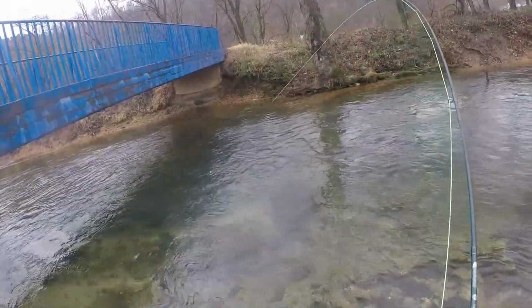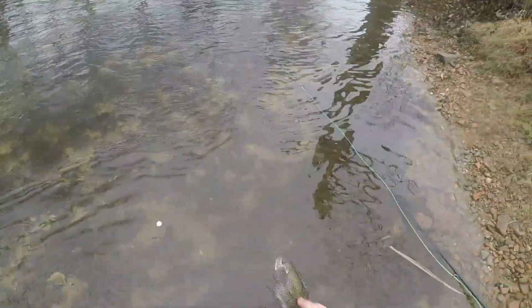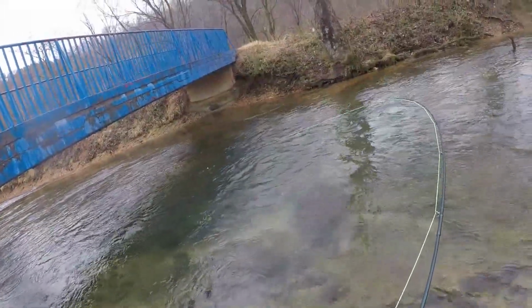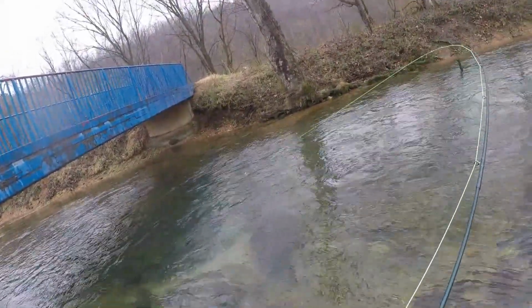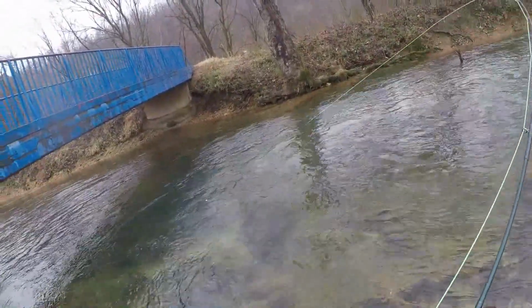Came here for the big browns, but here you can see I was catching them on midges, like a blood midge, and then they had these flies down there, I can't remember the name of them. They were like D&D something or trout candy, but all it was like a jigged copper john basically. And I just kept catching fish here. I had my 6-weight because I was planning on fishing the main, so it was a little overpowered, and they were still giving it a nice bend, you can see.